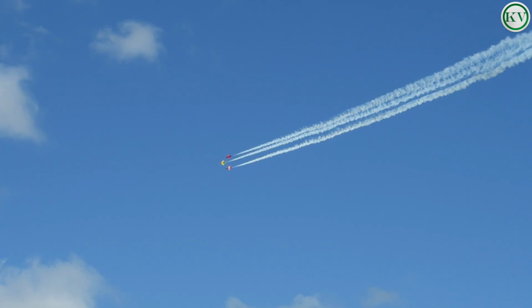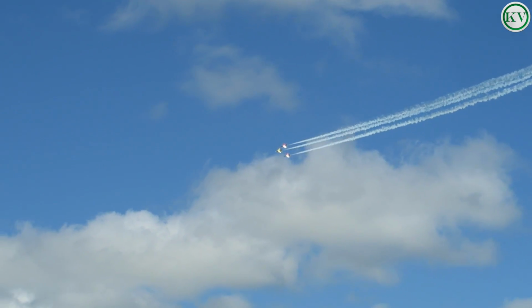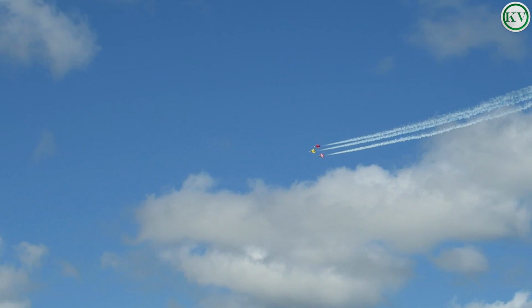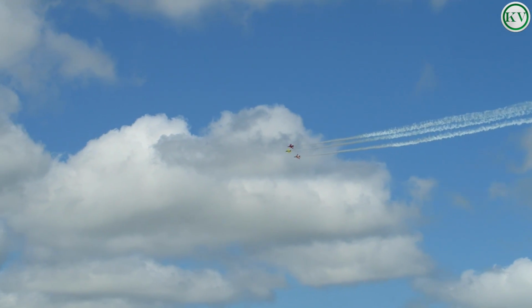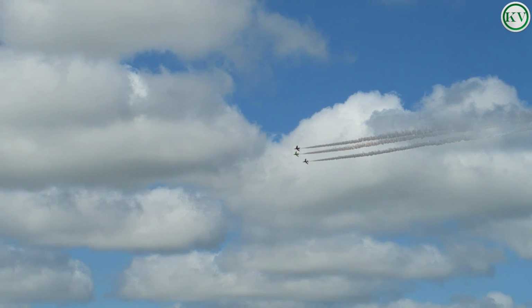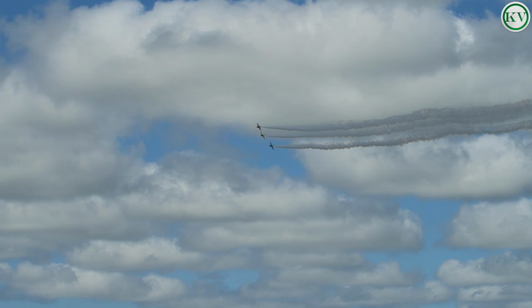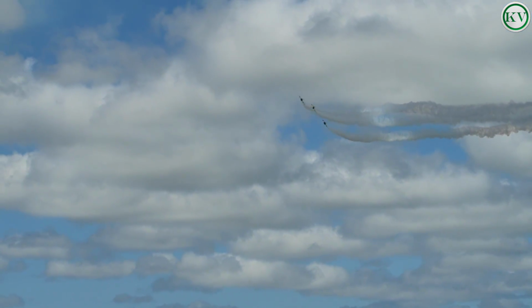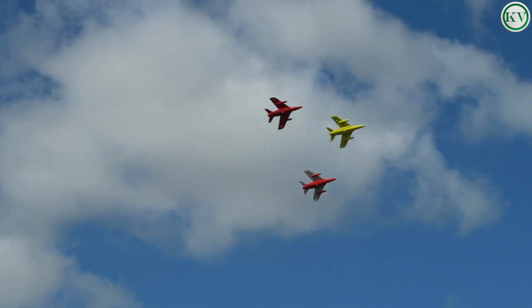Into the more dynamic second section of the display later on. So round the back there, accelerating, probably 300 plus knots, at 350 miles an hour, pulling probably about 4G. They're sitting about 6 to 8 feet apart, coming back around the front, and you get a nice belly up camera shot just here.